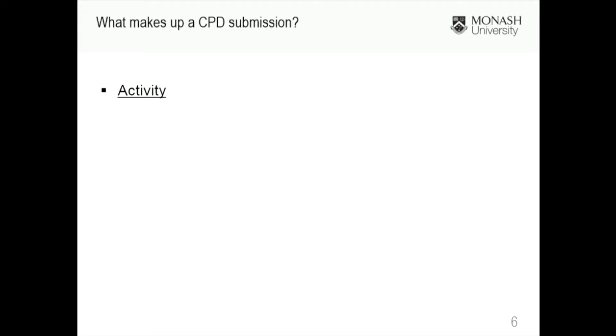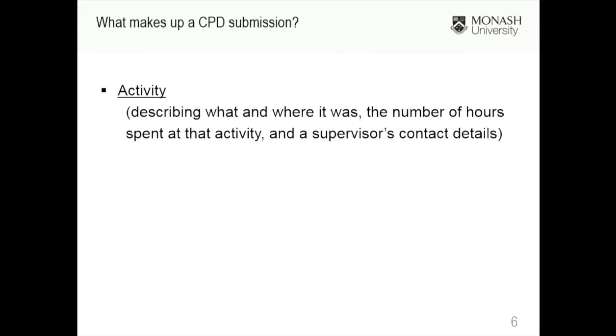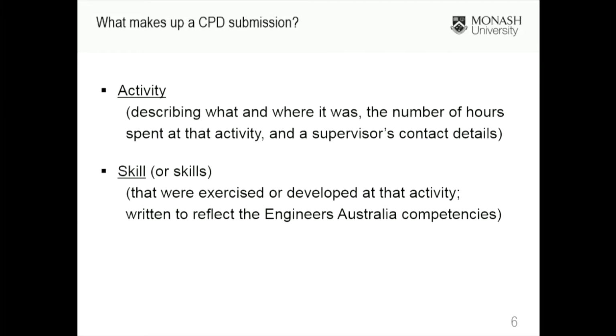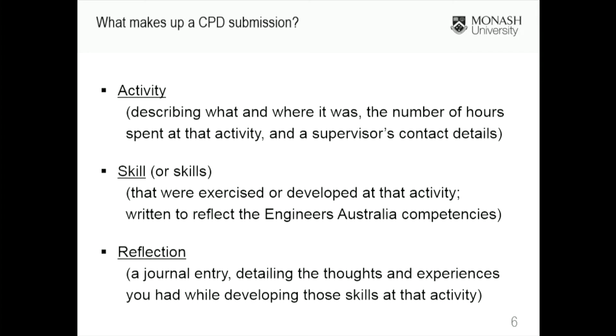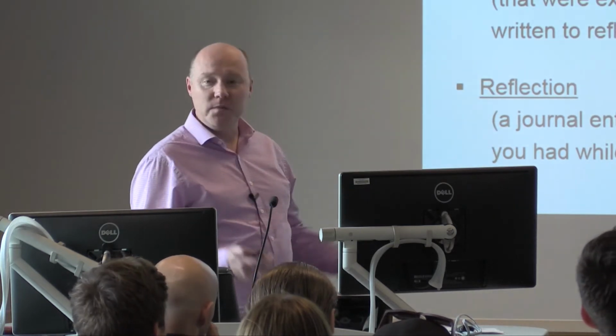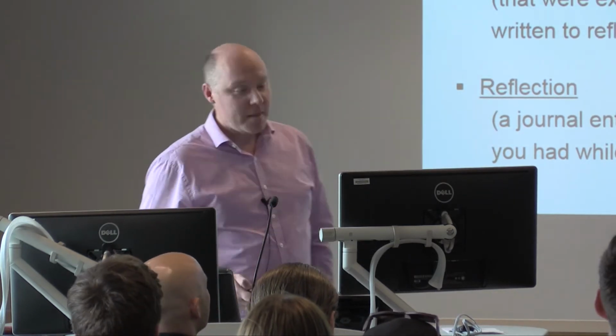What is a CPD submission? It's basically made up of three steps. There's the activity, which includes what and where it was, the number of hours you spent at that activity, and a contact person's details. The skill or skills that you developed or exercised at that activity. They are written to reflect the Engineers Australia competencies, so that's what they want to get out of graduates. And then the reflection that you write about the skill that you got at that activity in a kind of journal-y type of format, the STAR method of describing what you did. So you can see it's three generally logical progression steps there.